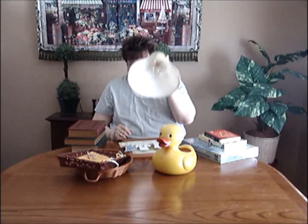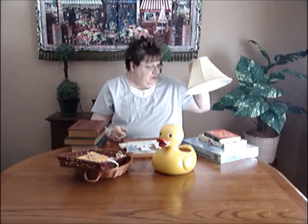So there's that. I got a lampshade because I bought a lamp at a thrift store for $10.99, and it was 75% off. So I got that for a good price, and then the lampshade I think was $3. So I don't know if I'm going to add any trim or anything. I'll see what I got, but I'm going to go ahead and sell that.